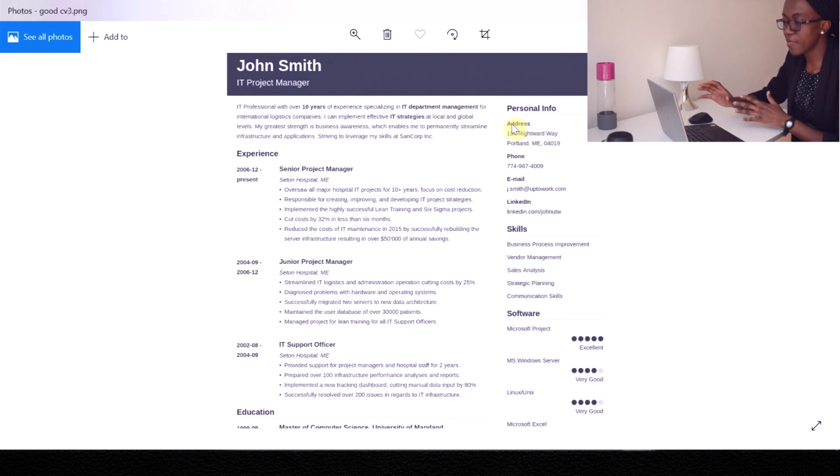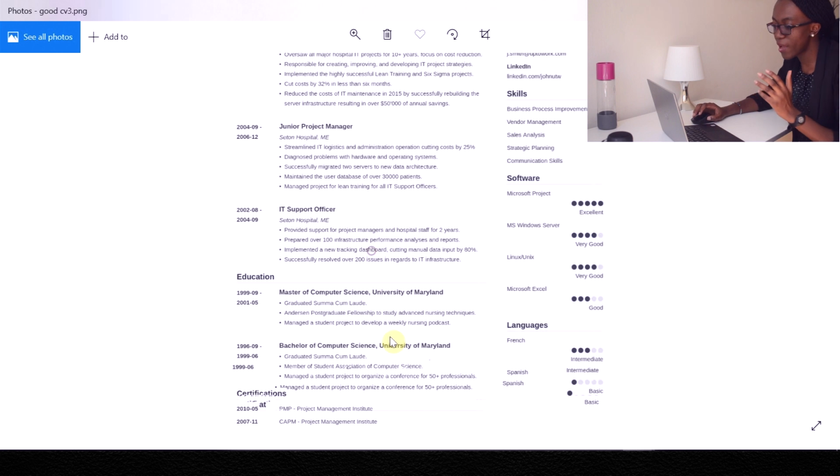So this is another way of aligning things. You can put everything to the right, and that's the personal info, the skills, the software. Then you leave the left for the juicy, the most important stuff which people look out for, which is your experience. That is the most important thing. Then your education as well. A couple of places care about that, and your certification.